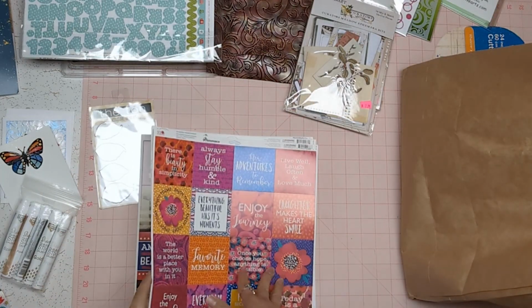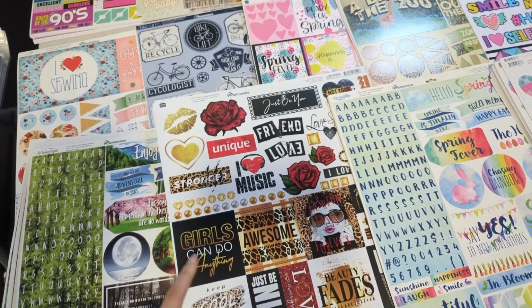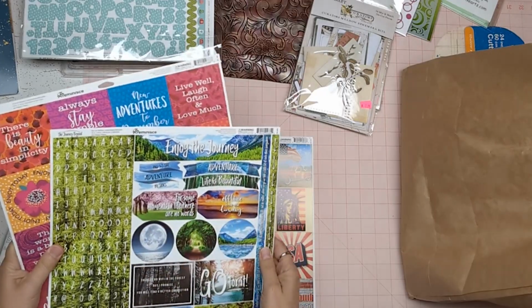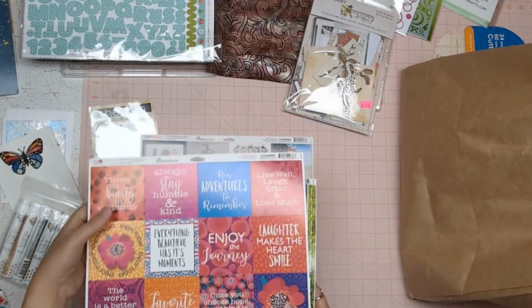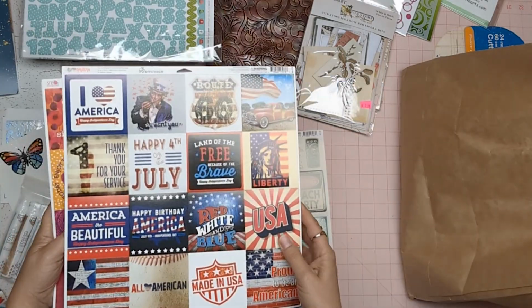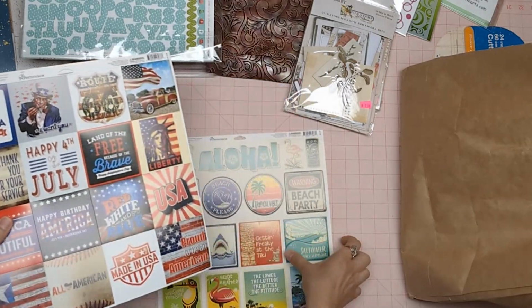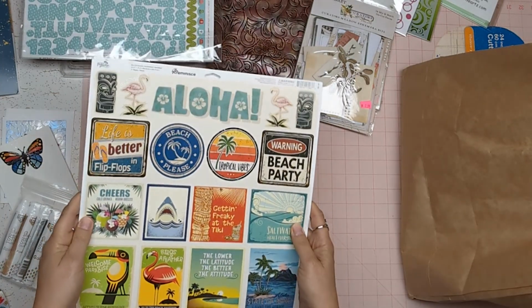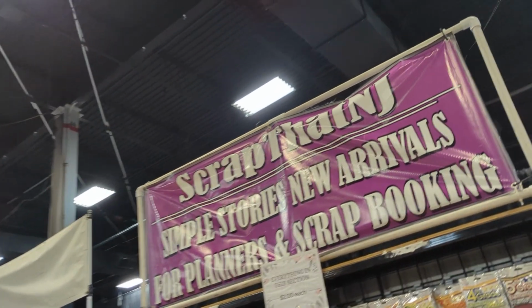This, I remember the table. I remember where it was located, but these were $1 each. So I pulled out just some that grabbed my attention, right? The Enjoy the Journey and Life's Adventure. Oh, my hiking stuff. Beauty and Simplicity. Every Day is a Fresh Start. And then, of course, the Americana. You know, Married to My Marine Husband. I love my Americana stickers. Oh, and a few pink flamingos and that whole beach vibe. Aloha. I'll have to remember what the name of that vendor was.